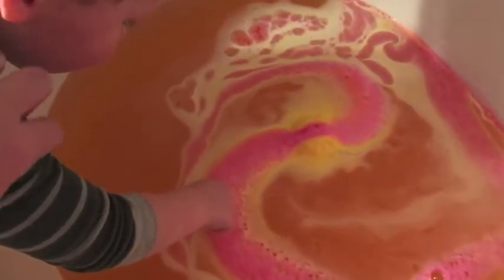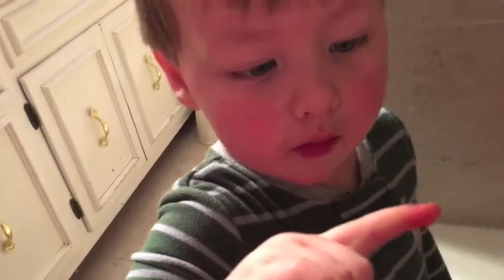What's it look like, William? It looks like the potty. The potty. No, touchy. That got pink on it. You got pink on it? Did you have chocolate chip pancakes for breakfast?